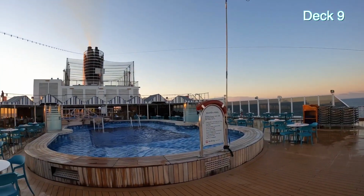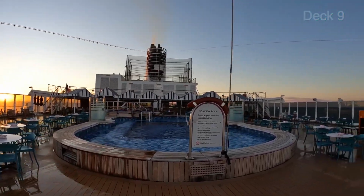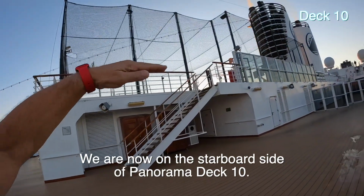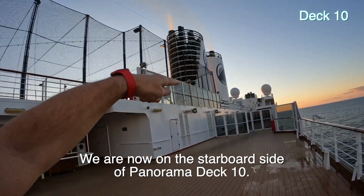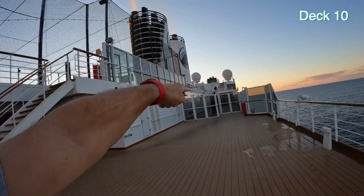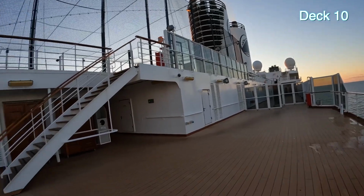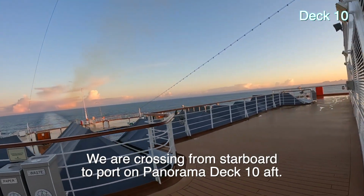So there's a good look at the ship from deck 9. Let's go up to 10. That's deck 11, that's the sports court. And you can see you can go up there and up even further up there. The only outside part of this is just right to the other side of this wall, then you have to go in. Let's cross over to port and see what happens.